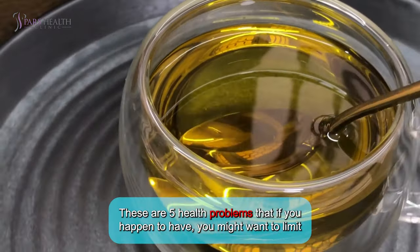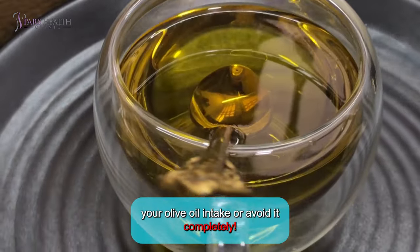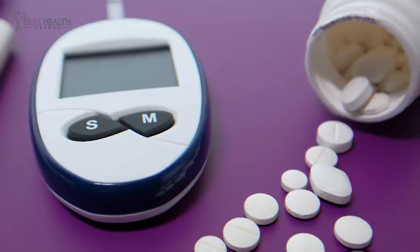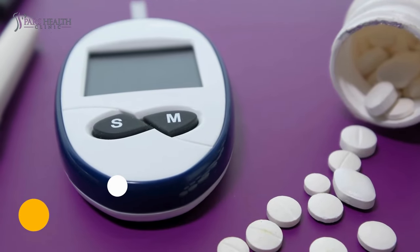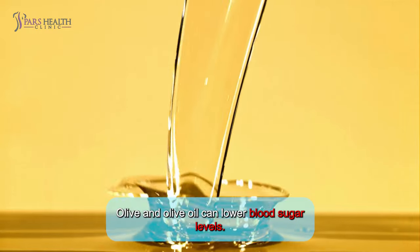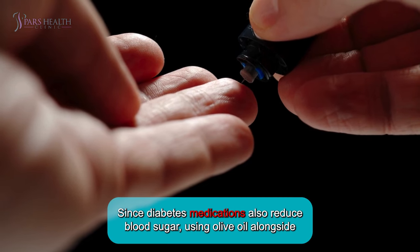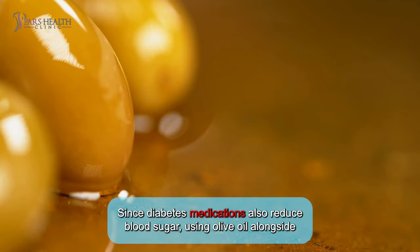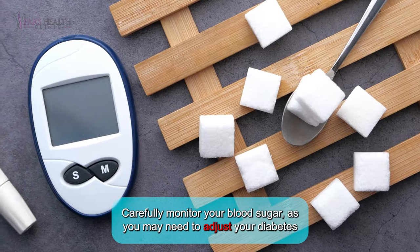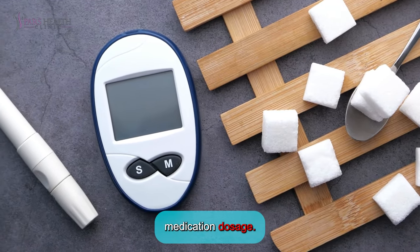These are 5 health problems that if you happen to have, you might want to limit your olive oil intake or avoid it completely. Number 1. Diabetes. Olive and olive oil can lower blood sugar levels. Since diabetes medications also reduce blood sugar, using olive oil alongside these medications might cause your blood sugar to drop too low. Carefully monitor your blood sugar as you may need to adjust your diabetes medication dosage.